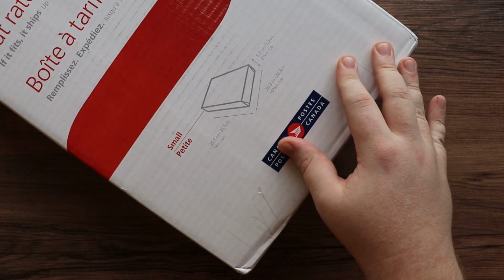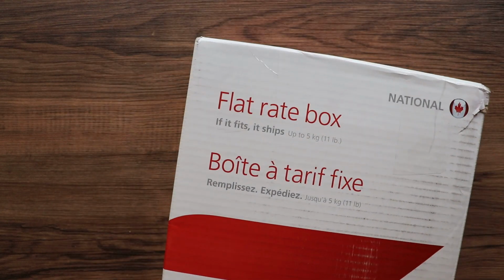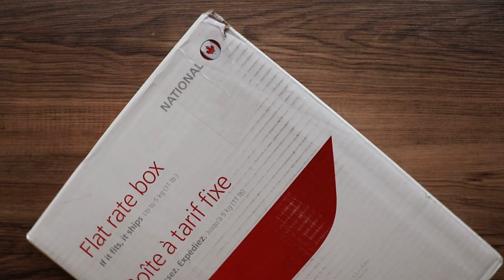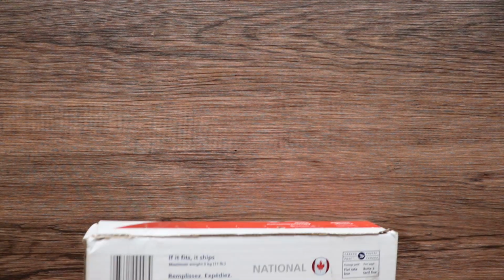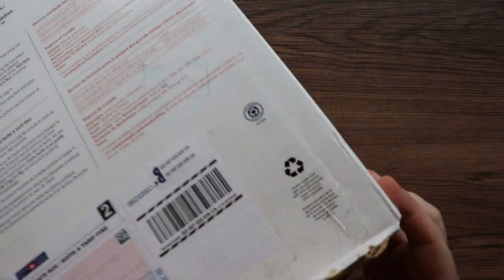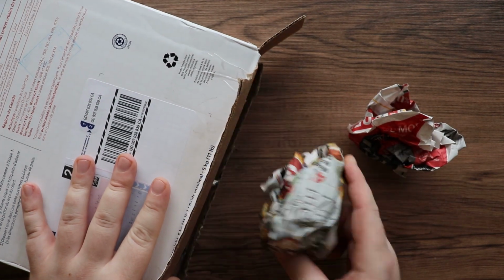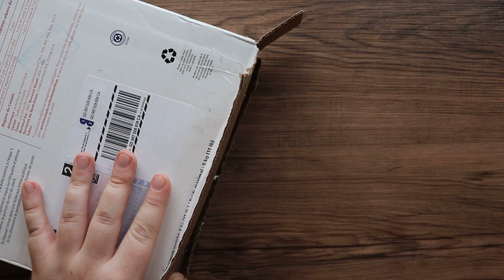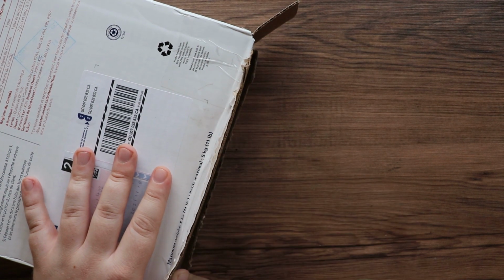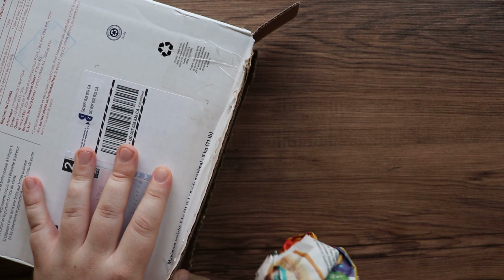Gotta find a good entry point with these boxes. I definitely do not want to damage the contents, whatever they may be. So, just trying to find a good place to open her up. Okay, we have broken the seal. I've made some progress. Looks like we have some flyers stuffed in there, some filler. That is good. You do not want the contents rattling around in there, getting all loose. Get rid of those right there. Get rid of that. Gee, it's really stuffed in there.